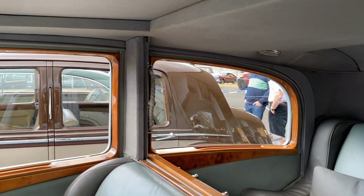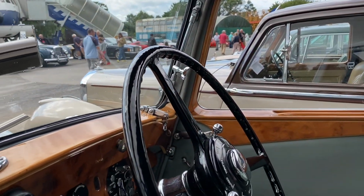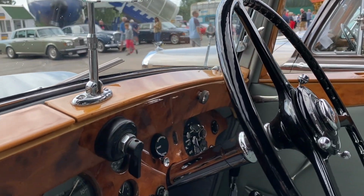Yeah, so I'm actually a Rolls-Royce and Bentley specialist, and I'm the chairman of the Middlesex section of the RREC, and it was part of my job to organise.